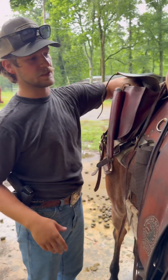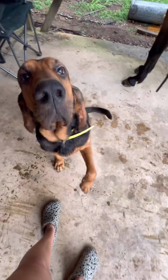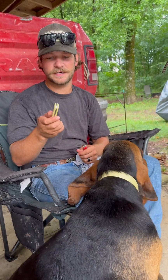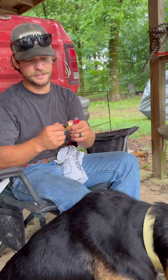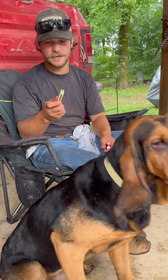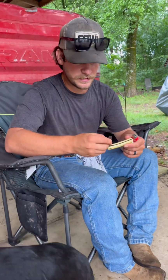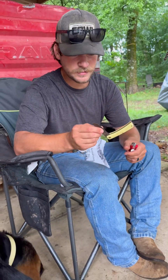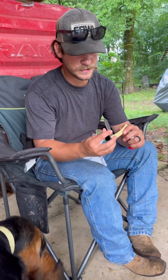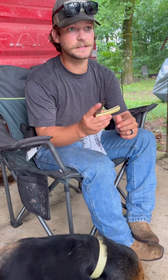Got everything else I need in my pockets or on my hip. So the most important thing I think to carry in your pocket is a good pocket knife. This is a Case Sod Buster. It's got the chrome vanadium blade on it, so it will rust. I patina it, that way it won't rust, and it holds a better edge than the stainless steel.